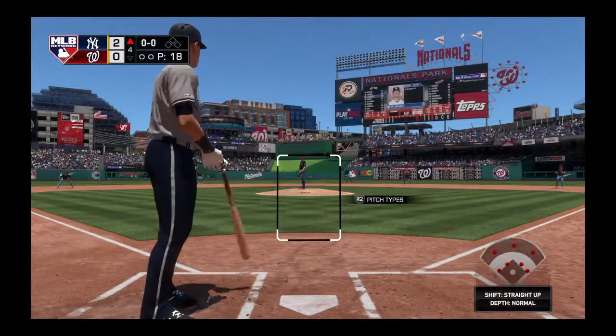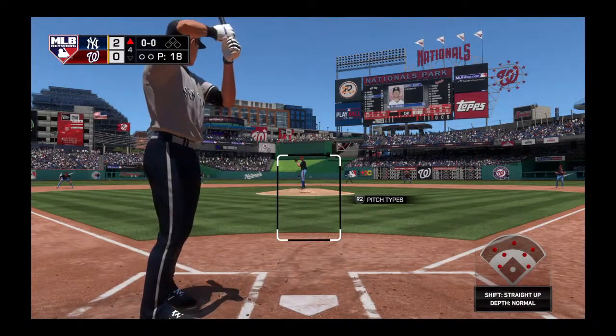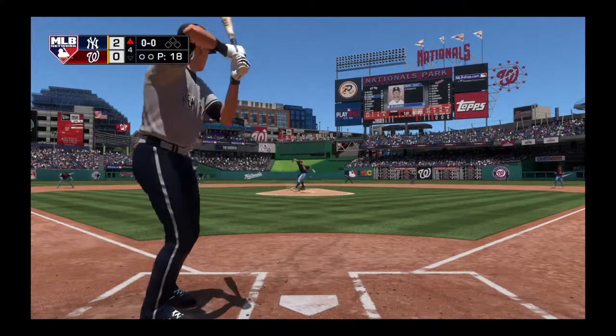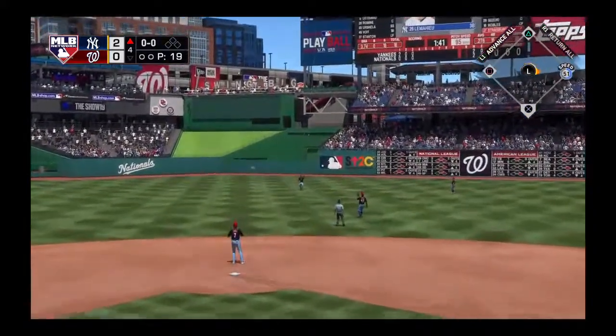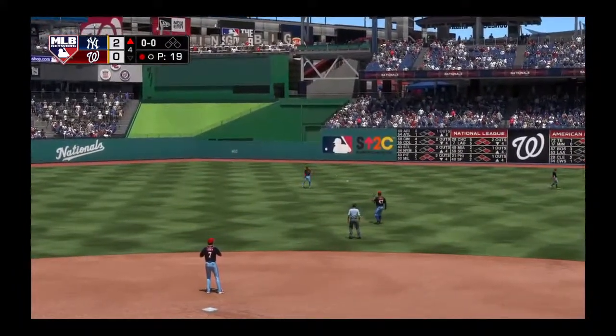Here's the second baseman, DJ LeMahieu. He's 0 for 1 thus far. The third baseman, DJ LeMahieu. First pitch coming. Here it is. High fly ball out to straightaway center. Robles is right there, and it's a very quick out number 1.